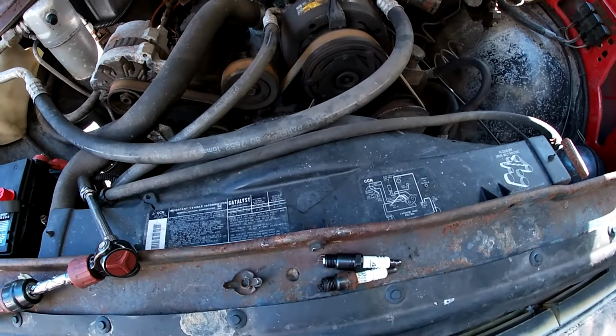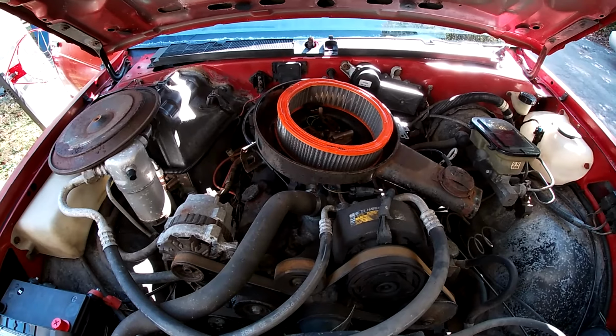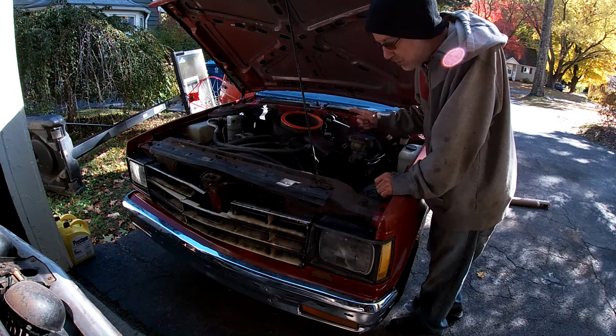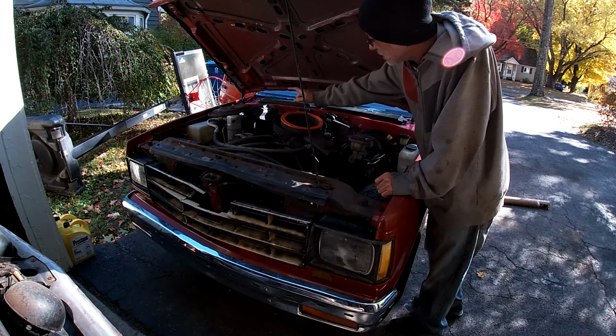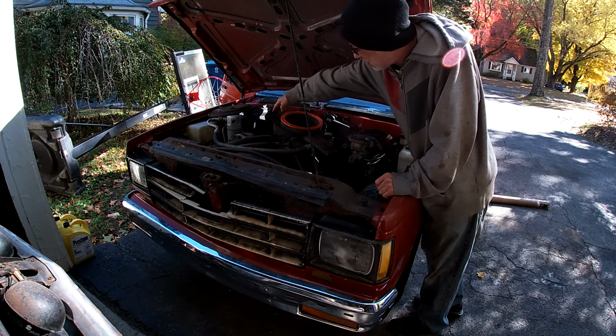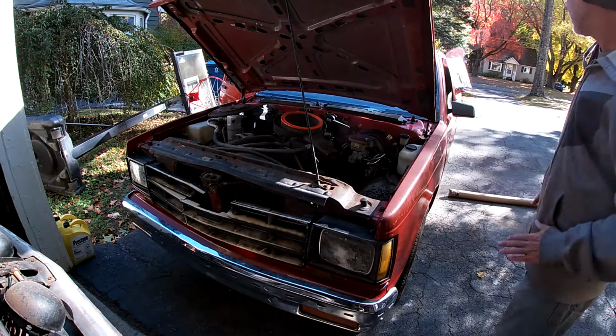We'll stab this last one in, shoot some gas down the throttle body. I just want to hear it fire off. Double check the firing order. It's 1, 2, 3, 4, 5, 6. Not hard to remember. It's just that the number 1 cylinder's on the passenger side. A little bit of gas. Fingers crossed.